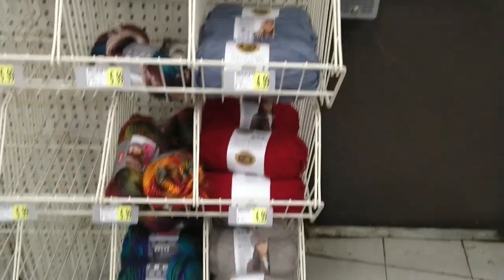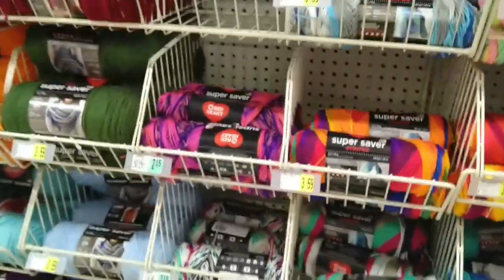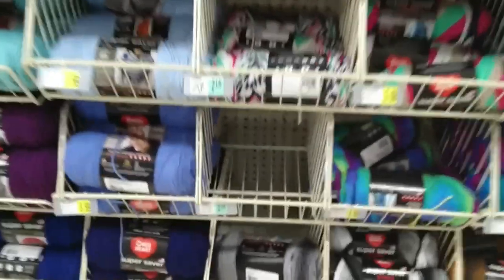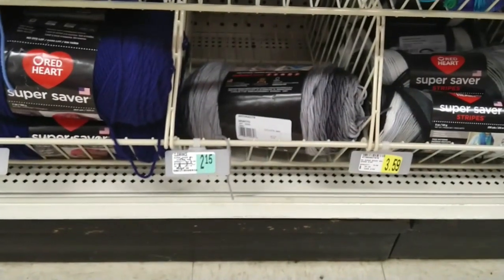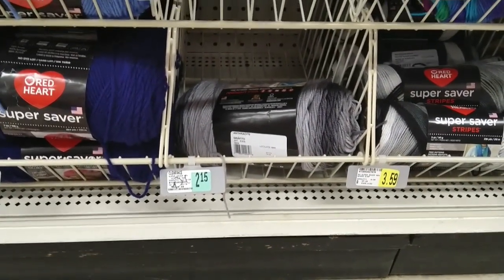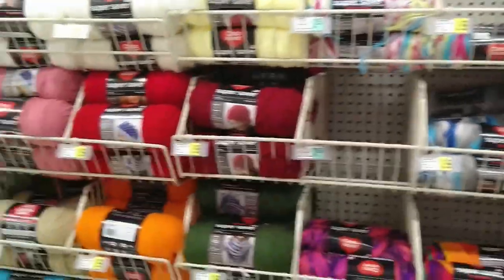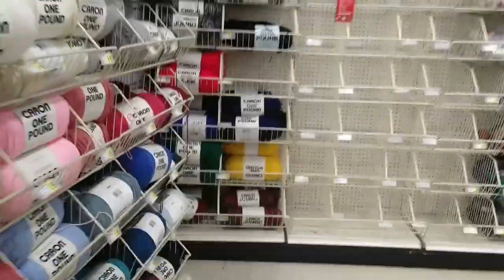Alright, here. Take this. I'll take that. Okay. Let's see. What else we got? I have that at home. That's really pretty. $2.15. Yeah, I don't think that's in the right spot. Nope. Alright, the Fair Isle is $2.15, but I have some of that. And as you can see, this goes right up to the ceiling here too.